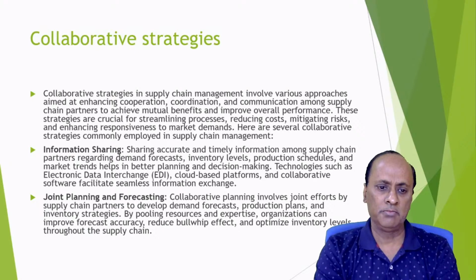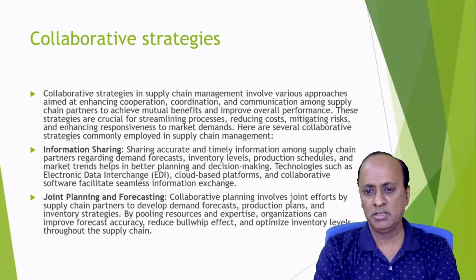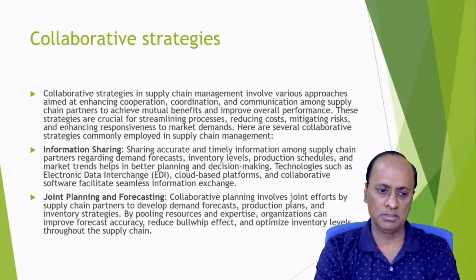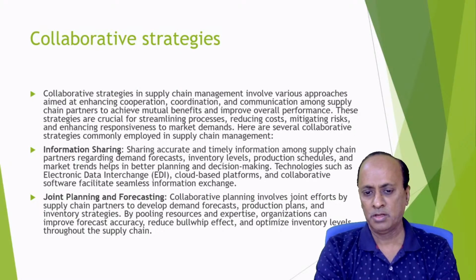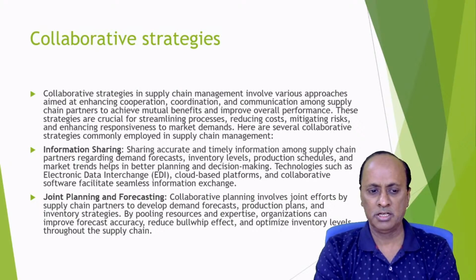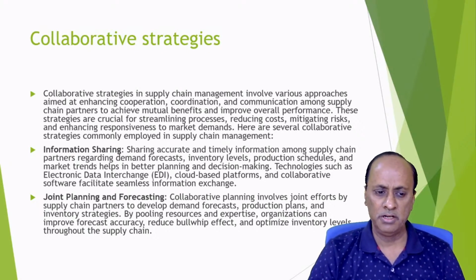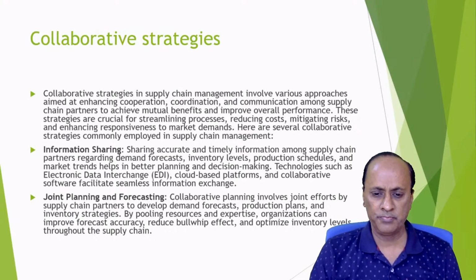So, talking about information sharing, accurate and timely information is the basic objective of any supply chain partners. Another is joint planning and forecasting. Collaborative planning involves joint efforts by supply chain partners to develop demand forecasts, production plans, and inventory strategies. By pooling resources and expertise, organizations can improve forecast accuracy, reduce the bullwhip effect, and optimize inventory levels throughout the supply chains. So, collaborative planning involves joint efforts by supply chain partners to develop demand forecasts, production plans, and inventory strategies.